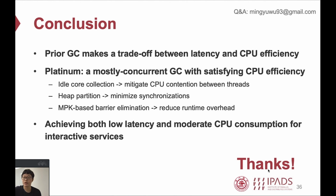And the evaluation on different interactive services shows that Platinum can achieve both low latency and moderate CPU consumption compared with private garbage collectors. That's all.